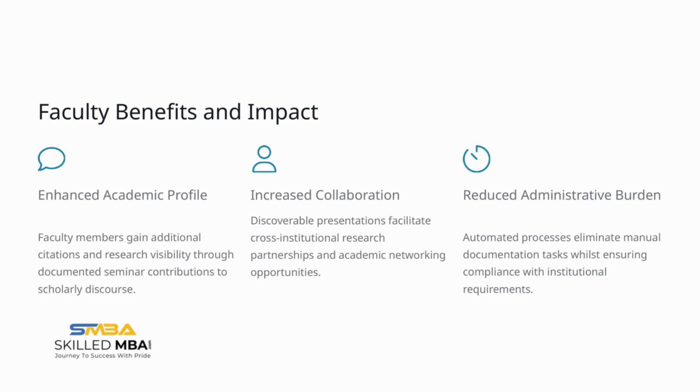Faculty members benefit from enhanced academic profiles through increased citations and visibility of seminar contributions. Discoverable presentations foster cross-institutional research partnerships and networking. Automated processes reduce administrative burdens by eliminating manual documentation tasks, ensuring compliance with institutional requirements.